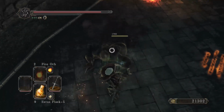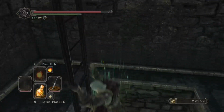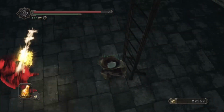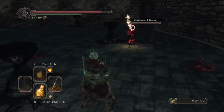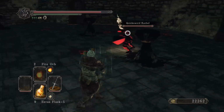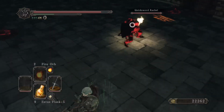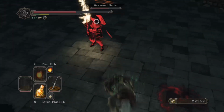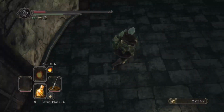Thanks, Drake Blood. Okay, nine Estus. A definite improvement. And Rachel's back. Oh, hello. Okay, I wish I had a larger weapon for this. While I love the Drake Blood Greatsword, this looks like an opportunity to stagger as much as possible. Wish that had gotten in there. So close to being able to sip.